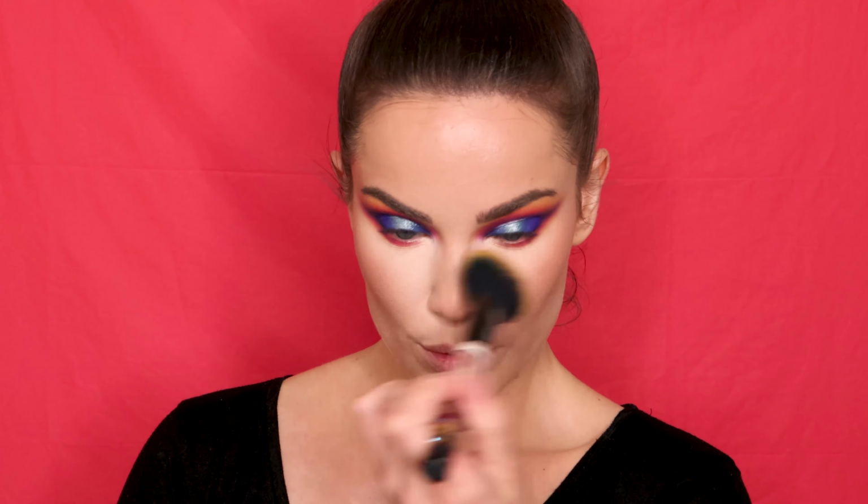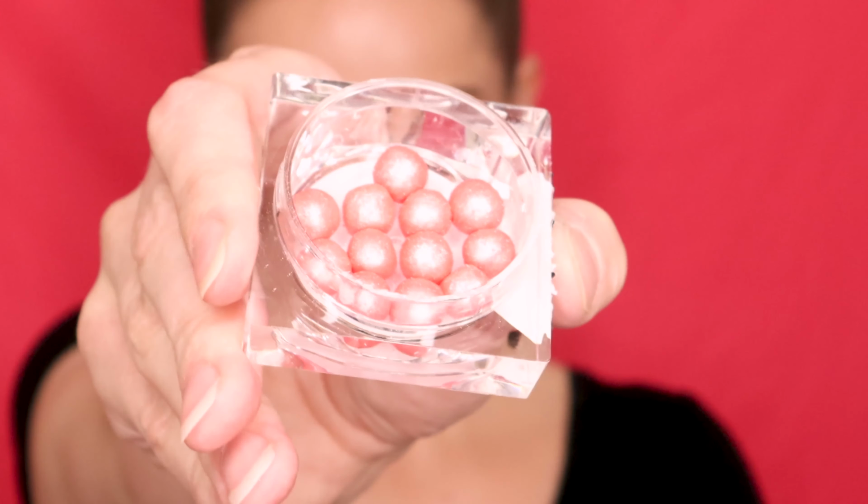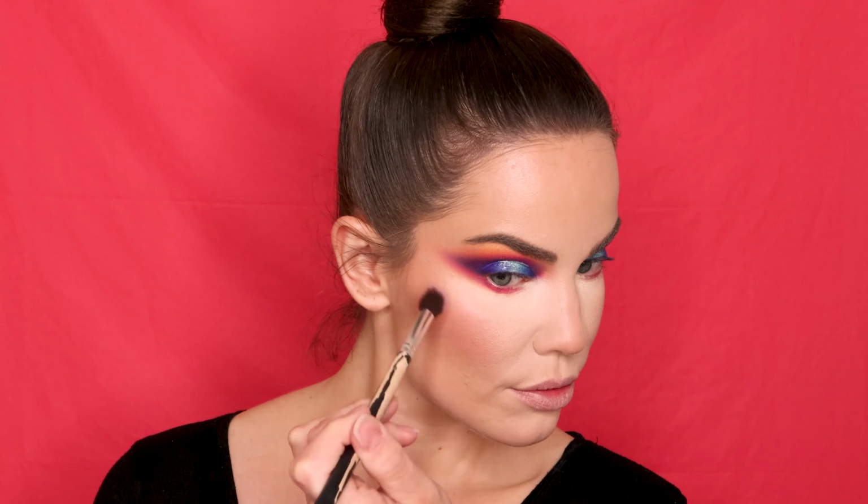I've kind of been going over my nose with whatever is left on the brush. Have you ever seen anything like this in drugstore packaging? It's insane. So the first one is a blush lighter. This one retails for $6.99. It comes with little pellets like these. It just added to that innocent blushed look.